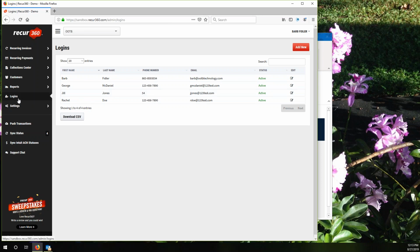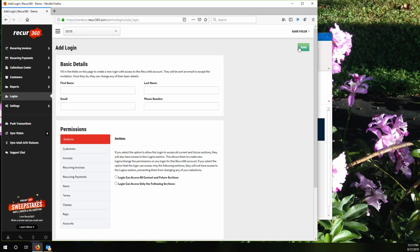So under our logins menu, you can see I've added a few new users here. You can add a new user in the top right. And when you choose to do that, the basic information that you have to fill out is a first name, a last name, an email address. You can skip phone number for now. It'll ask them to input that when you invite them.